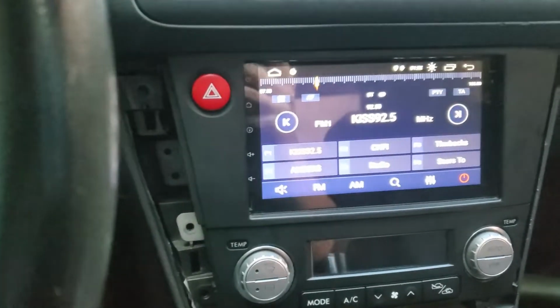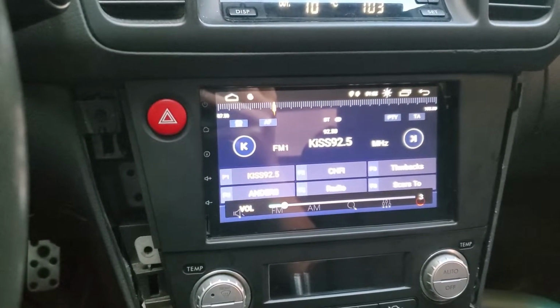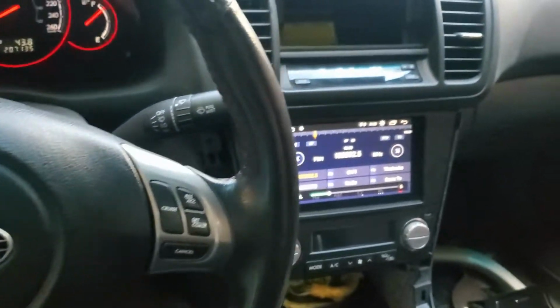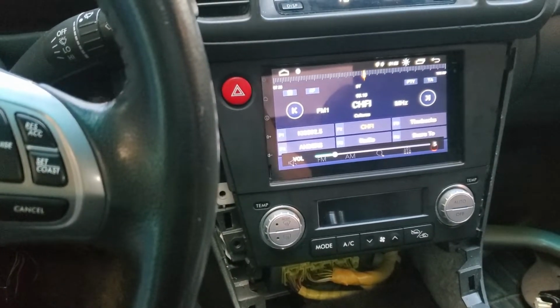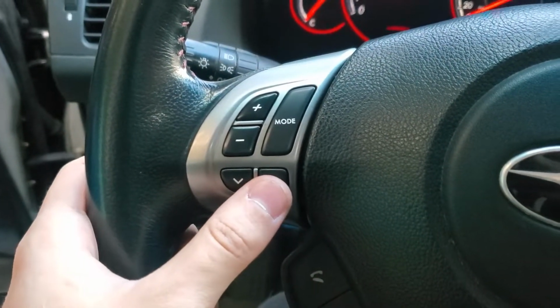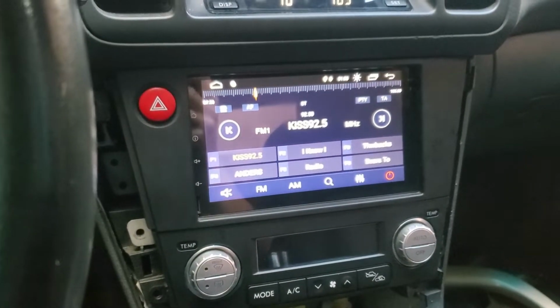It's pretty loud. And you're noticing the volume's going down. It's because I'm doing it with this. And then I don't know if I can change station. Yep, sure enough, I can change station with this. And it all works. I'm not sure if mode works.